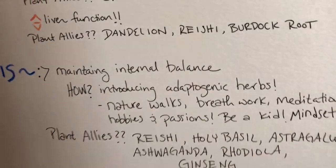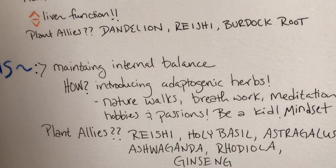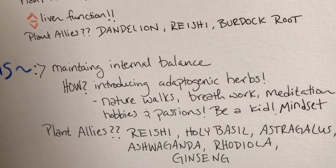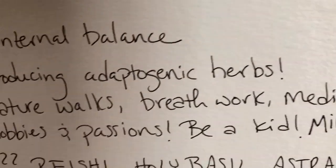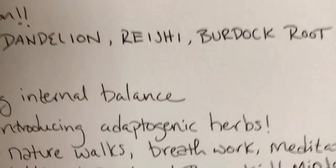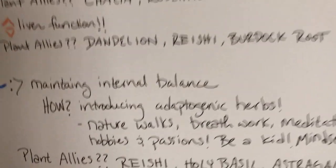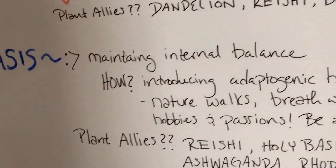We can go out into nature and take hikes and look at the trees and look at the flowers. And if it's snowing by you, throw some snowballs, like just get into nature and connect. Breath work is really, really way underestimated. Breathing deeply and breathing properly can really do wonders for us. Meditation, if you're into it. And your hobbies and passions, guys, like diving into our creativity.